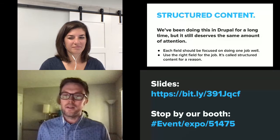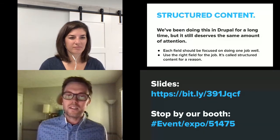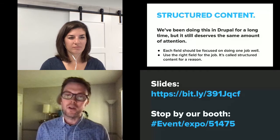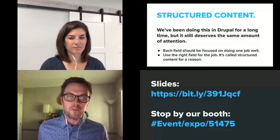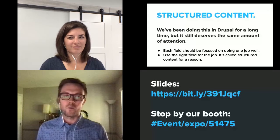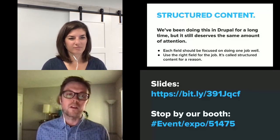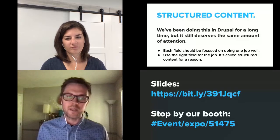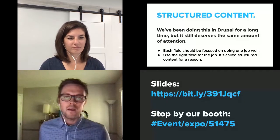Second, you want to make sure you're using the right field for the job. A structured node with three plain text fields is much less useful than a node with a name, email, and phone number field, each added as its proper field type. Because we're talking about structured content, this is the stuff we're going to be building views, filtering, and querying for, so you have the right programmatic foundation in place to interact with it.